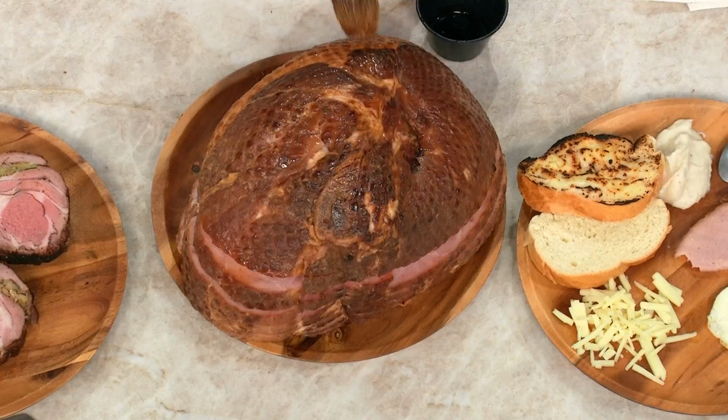But this glaze is what's going to make this ham. People are going to be talking about it until next Easter. The sugars and the lemons are really nice. The lemon helps cut the richness of it all, so it's a better mouthfeel for you. And it just makes a really nice ham.